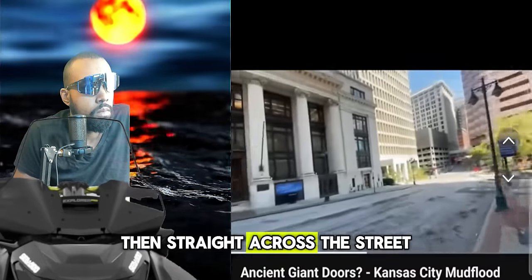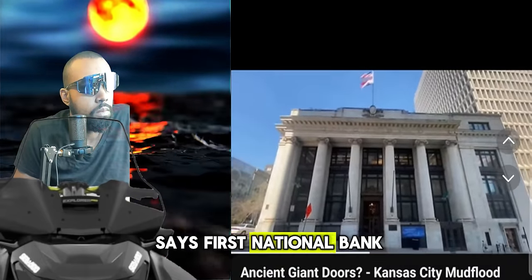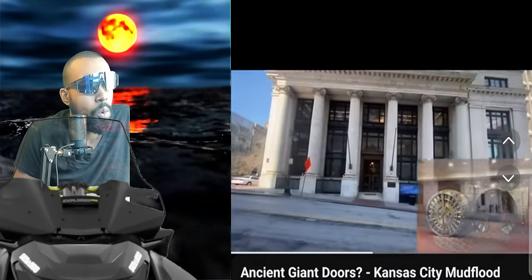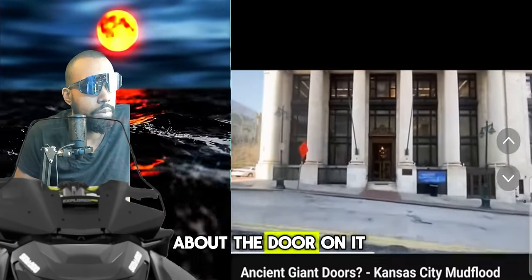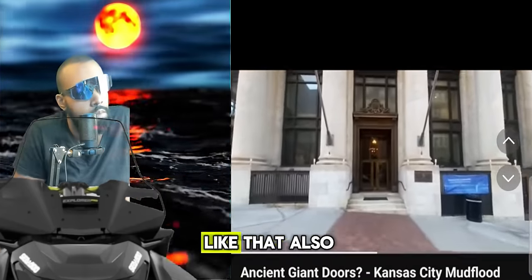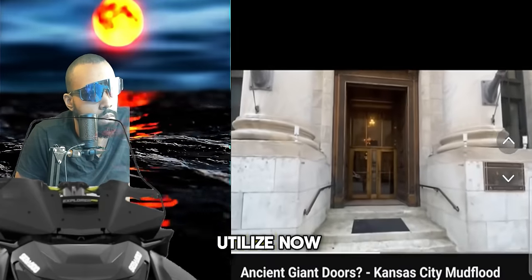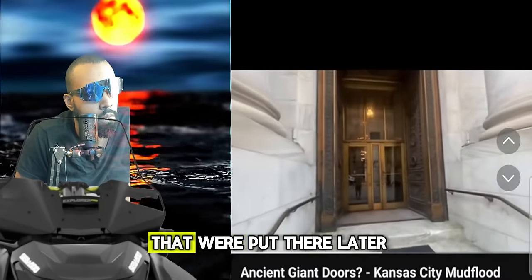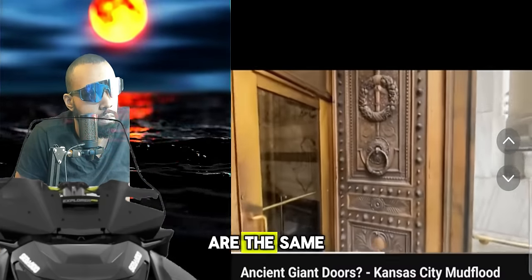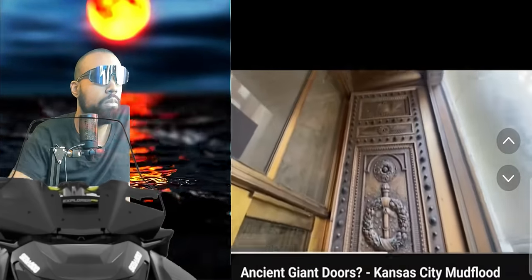Then straight across the street, it's the incredible library, which says First National Bank, with a massive safe in the basement. And the interesting thing about the door on it is it looks like it originally had doors like that also. Well, they're still there. But the inner part, the ones that they utilize now, are just makeshift doors that were put there later. Because these doors are the same. And I would say that they're even taller.